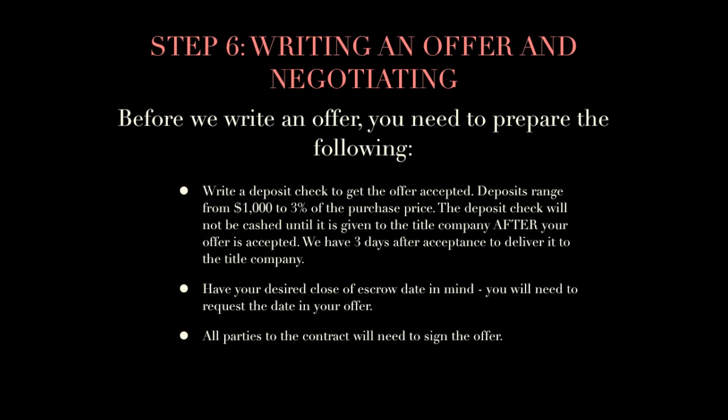Also, something to take into consideration is that all parties to the contract will need to sign the offer. Luckily, in this current age, we have the ability to do electronic signature. So once an offer is written by the agent, it can be sent to all parties to get electronic signature as well as live signature.